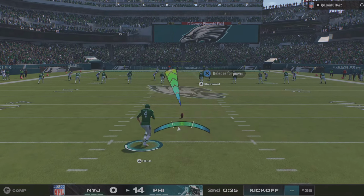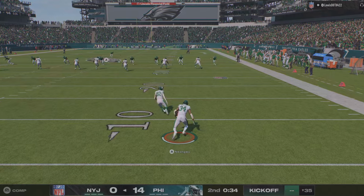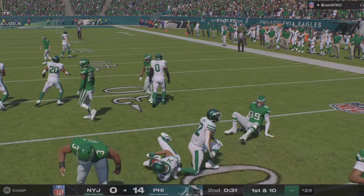Now after the touchdown, here's Elliott on to kick it away. And he'll be tackled just shy of the 25.